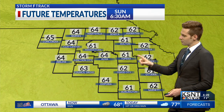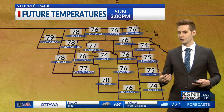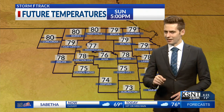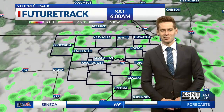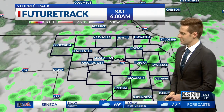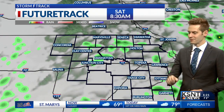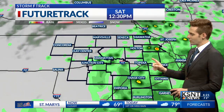By tomorrow morning, lower 60s across the board, waking up to another mild start to the day. But more rain showers and a few thunderstorms, unfortunately, back in the forecast. Temperatures in the upper 70s and lower 80s. So here's how it's all going to play out. The theme of this future track right here is scattered showers. Notice how spotty our returns are right here.